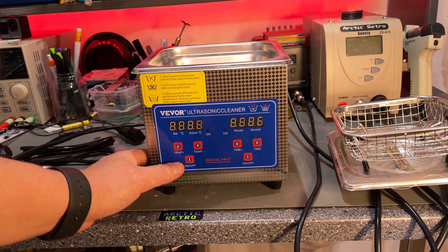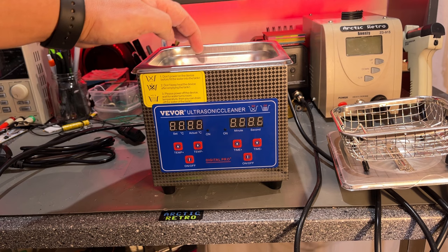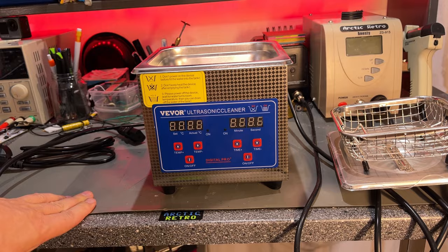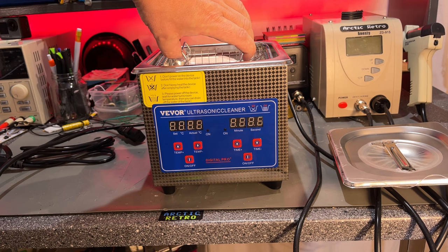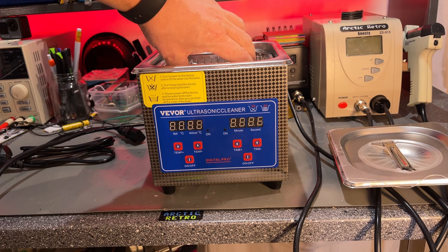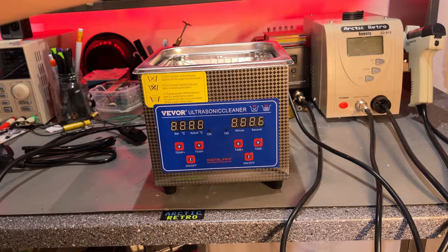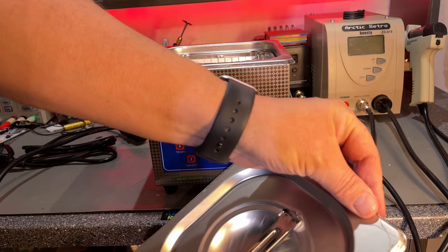So that's how it looks on the front. You can adjust temperature and time and on and off, and it has some warnings here not to use it before you add water, and don't empty it before you turn off the power. And of course it's for cleaning small PCBs or other stuff that's dirty, and it should save some time, and it should be really clean with ultrasonic cleaning and some kind of soap. I need to figure out what to use, but you can of course use just water if it's not that dirty.